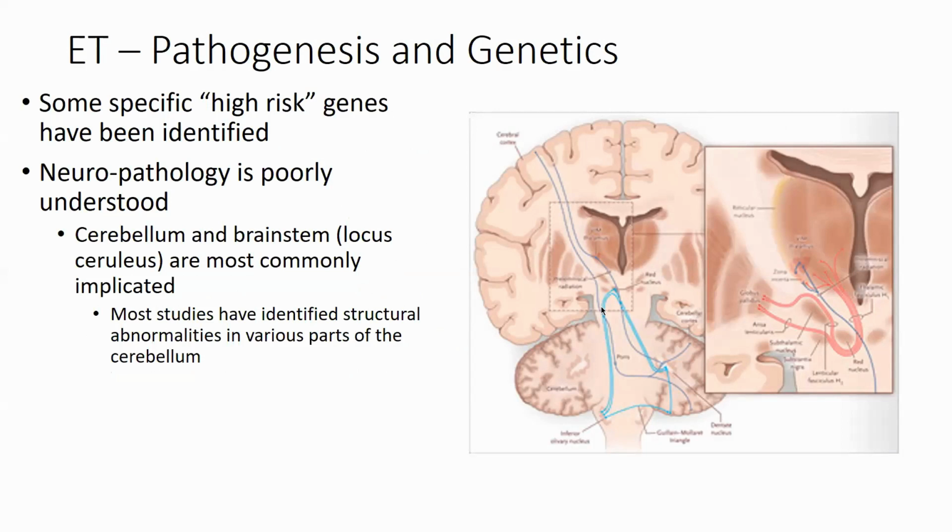And then the neuropathology, or in other words, what goes wrong in the brain to cause symptoms of ET, is not greatly understood. It does seem, however, that it's general consensus that there's structural abnormalities in a part of the brain called the cerebellum. The cerebellum is this kind of bottom part of the brain here, and it's responsible for lots of things, but chief among them, balance, coordination, clarity of speech, eye movements, things like that.